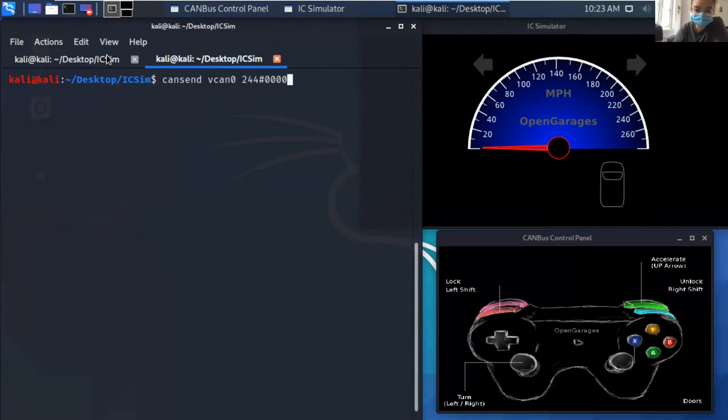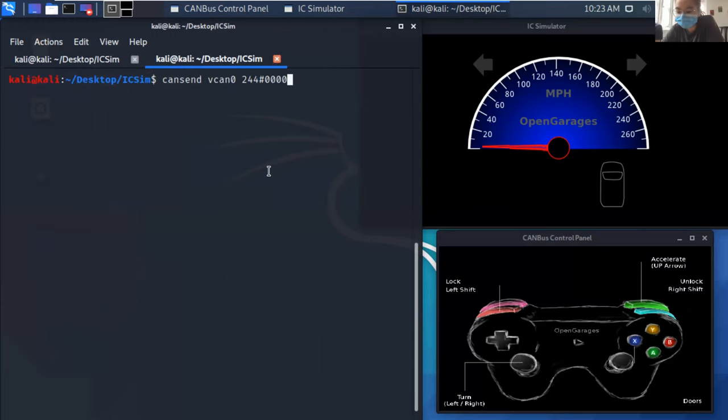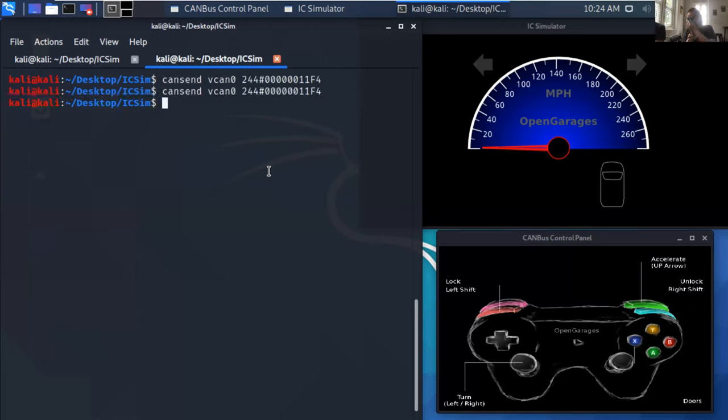Let's look at the CAN sniffer. How many bytes is this? It's 3 bytes of zeros, 1 byte, and then followed by some random gibberish over there. So 3 bytes of zeros. We're going to do maybe 11 as an example, and we'll give something like F4 for that last byte. And if I just press enter, okay, nothing seems to happen. Or if you can see it fast enough, the needle will jump and then it will jump back down to zero.